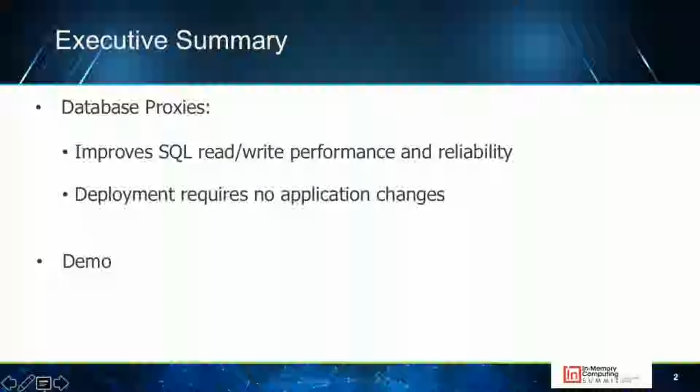So what a database proxy is, very simply, is that it improves SQL read-write performance and reliability for the developer and for the DBA. What makes it very interesting is that you get the visibility and control of SQL without any code changes. That's the big part of it. You don't have to program to a particular API to get the benefits. It's a transparent solution, and you get SQL control and performance visibility. And I'll show you how it's done.